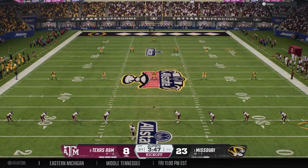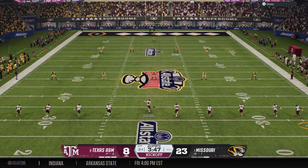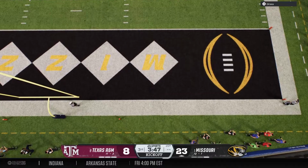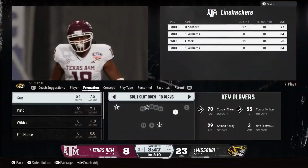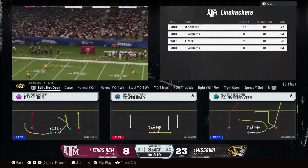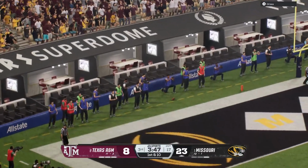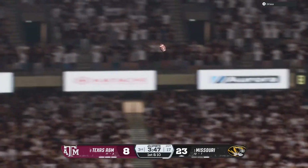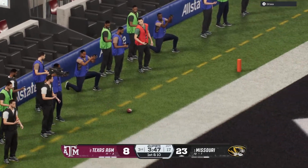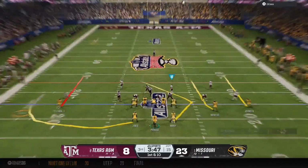Kickoff team out there. They are fired up after just scoring a touchdown. And that one will bounce out of the back of the end zone. The offense will start at the 25. And the first play of the drive now from the 25.